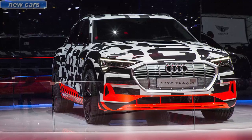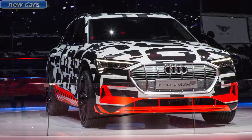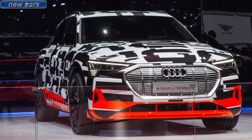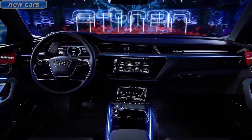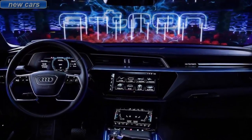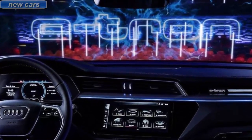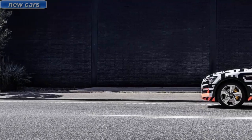The all-wheel drive E-Tron uses two asynchronous motors, one each at the front and rear axles, to deliver 265 kW and 561 Nm of torque for a 200 km/h top speed. That's enough to get it to 100 km/h in 6.5 seconds.